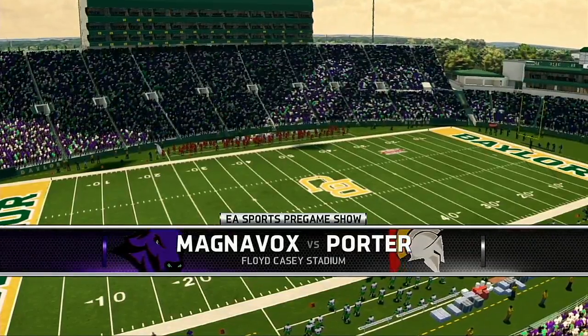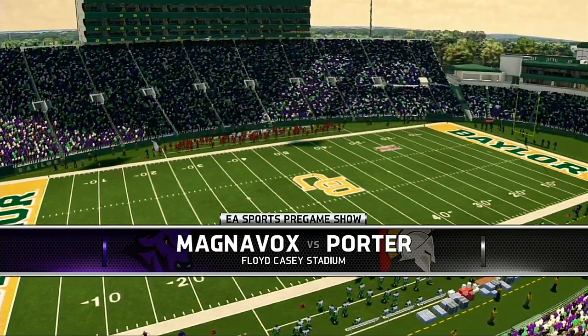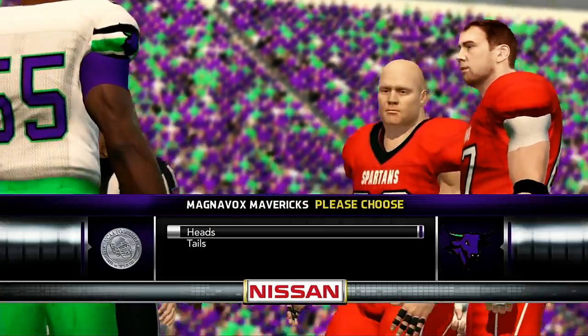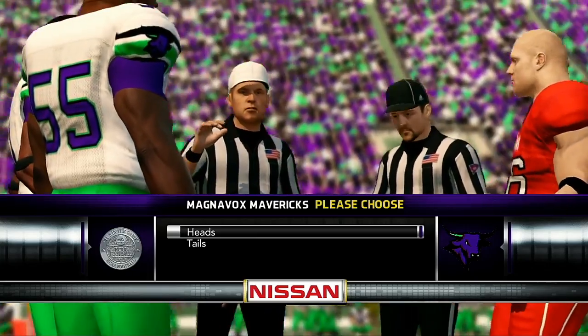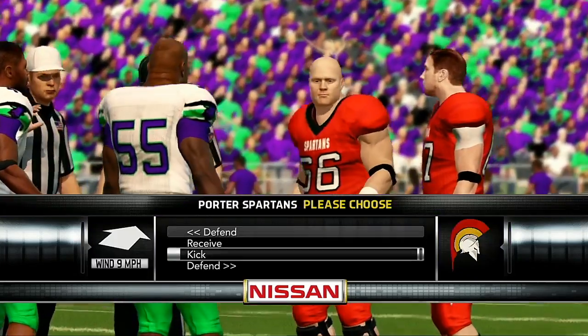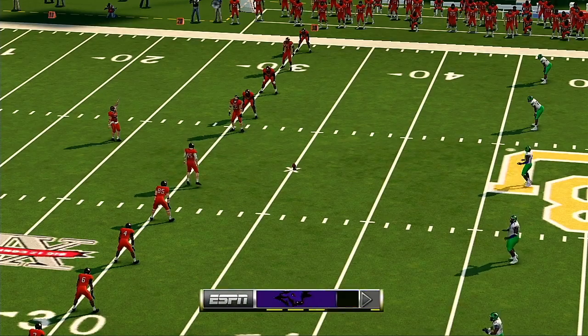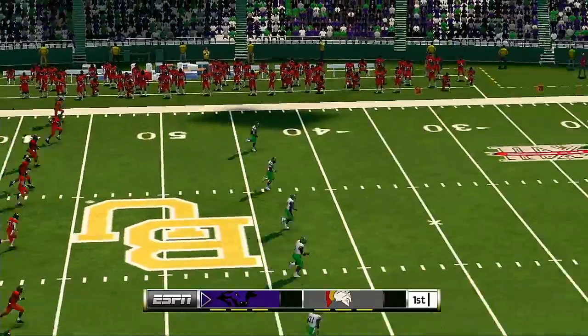Onside action, and we're just about set to kick off. And now the coin toss, and it's presented by Nissan. Innovation that excites. Both teams are on the field, and we're just about ready to open things up.